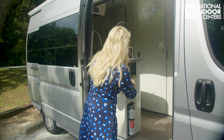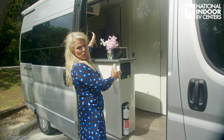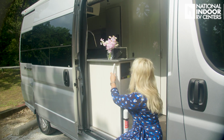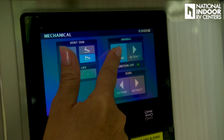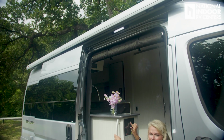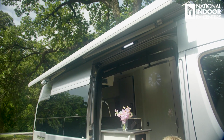So we have 2 display panels, one here at the entrance and then one back in the coach, more so by your bedroom. So I'm just going to hit the porch light here, and I can turn that on. And I can also extend my awnings. Just at the touch of a button, I can easily extend the awning. It's gonna give us some nice shade.